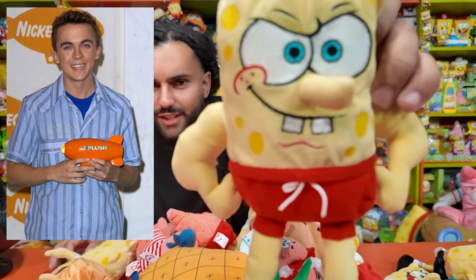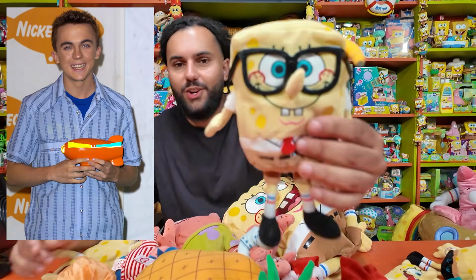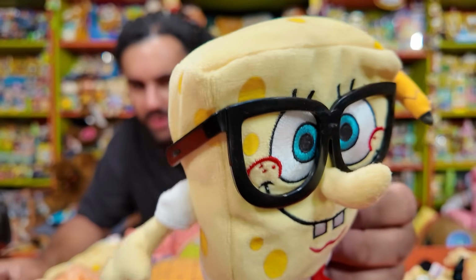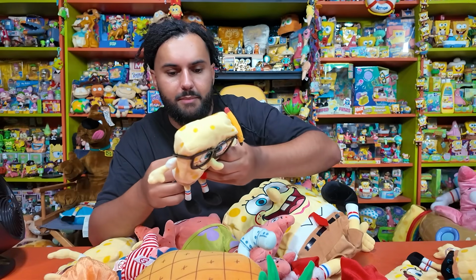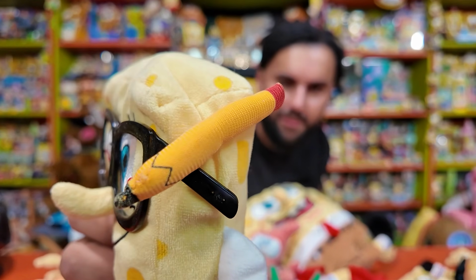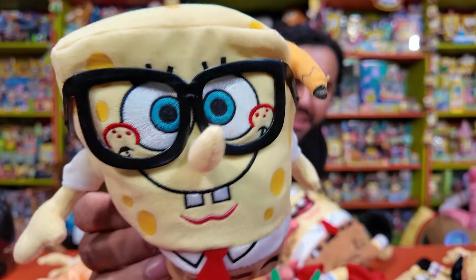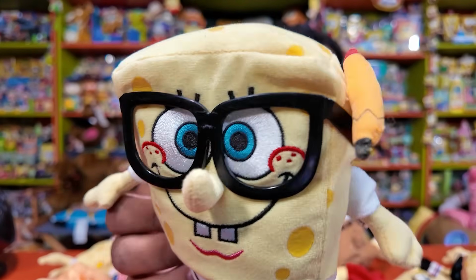We got Lifeguard SpongeBob, except for he's missing something. We have Nerdy SpongeBob. Oh, he's not even nerdy. I mean, why is it nerdy? That's what he's called. His name is SpongeBob Nerdy Pants. What makes him nerdy? He's got a pencil on the side of it. How is that staying up? And glasses. What if he's not smart at all? He's just SpongeBob Astigmatism Pants.